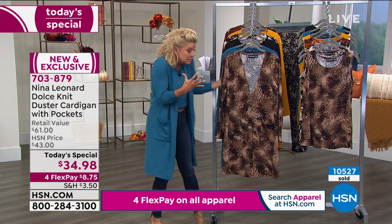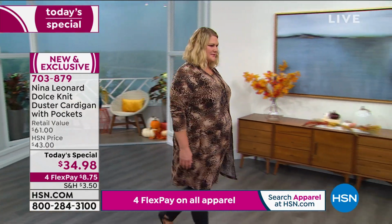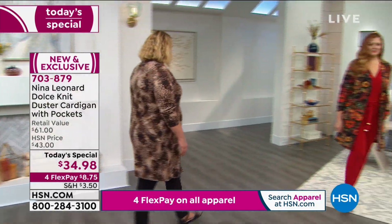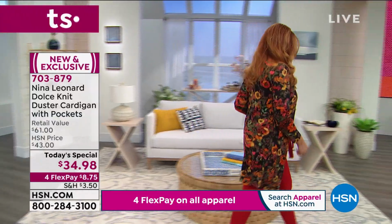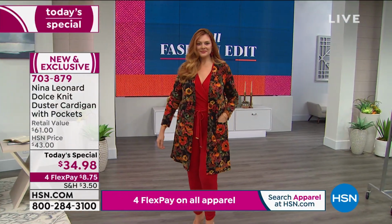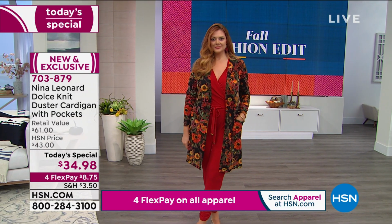I mean, $60, that's a lot of money, but that's normal when you're talking about excellent fabrication and fit and great style in a material like this. $34.98. I don't know if we've ever even done a today's special in that price range from this collection before.